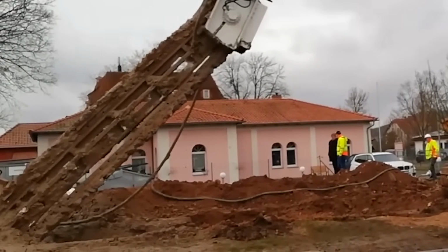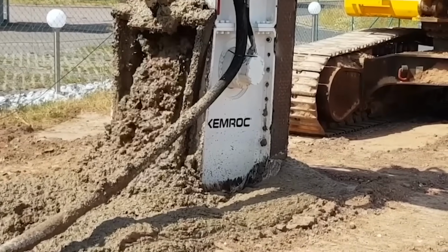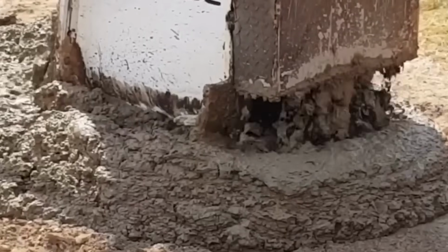Construction companies facing problematic soil conditions are saving millions by treating the ground rather than replacing it. The results speak for themselves. Formerly unbuildable sites now support structures within days.